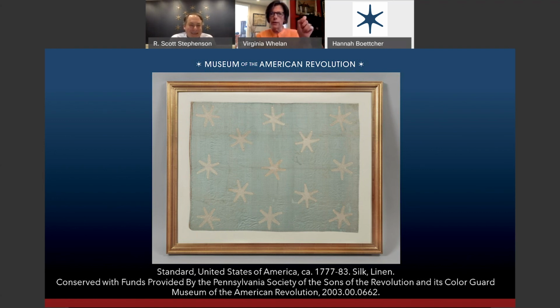This one is so fragile that when I was working on it, I nearly fainted, because if you breathed on it, it would flutter. It's as thin as one piece of a Kleenex. It's so fragile that I was very strict, and I told Scott, this flag can come out once a year. That's it. You cannot over display it because it has been damaged by exposure to light over time.